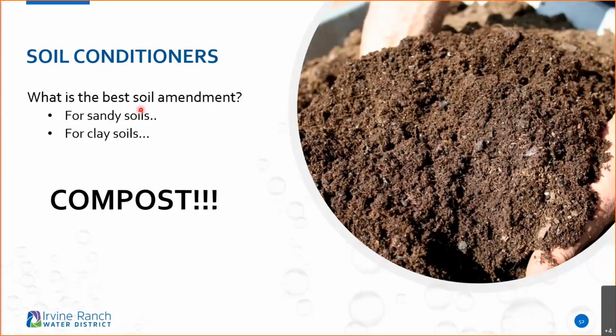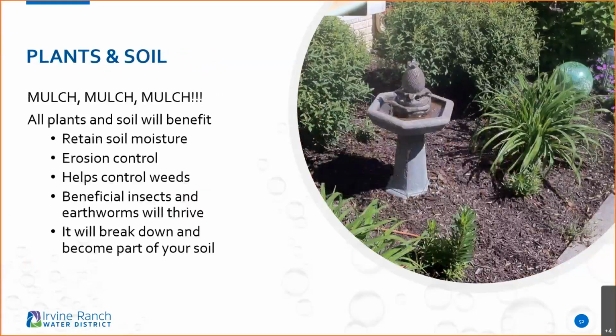Clay soils can be more alkaline. The more organic material we add to it, we start to make it more acidic. So we have to bring down that alkalinity of the soil, which retains a lot of iron and other things that plants utilize. So once again, I don't want to get too much into it. Now, mulch. I can't stress enough the benefits of mulch.